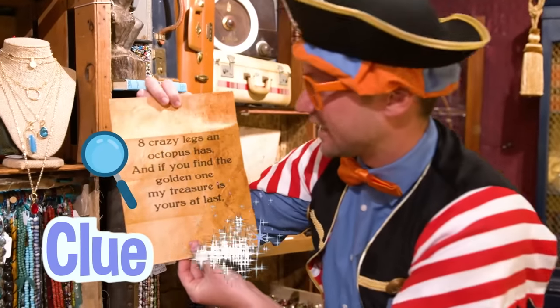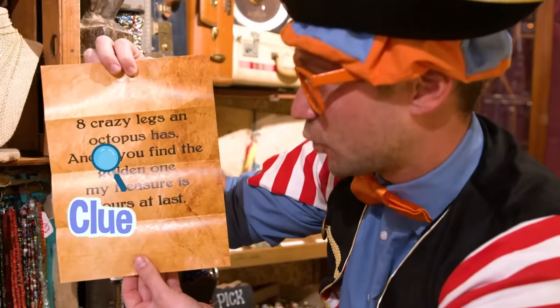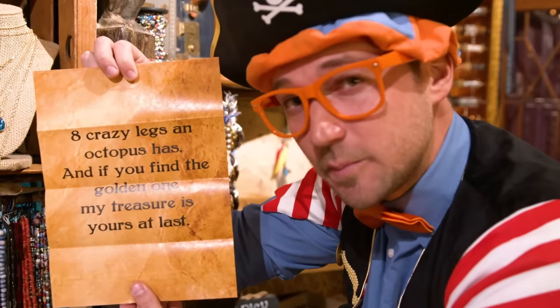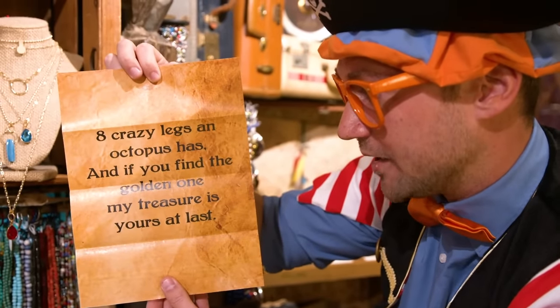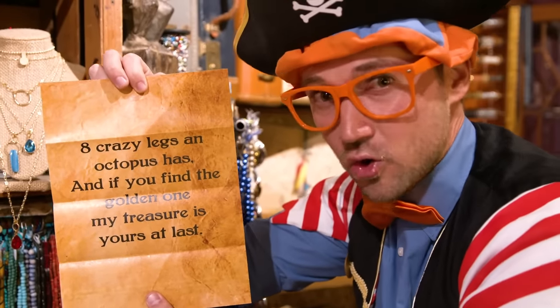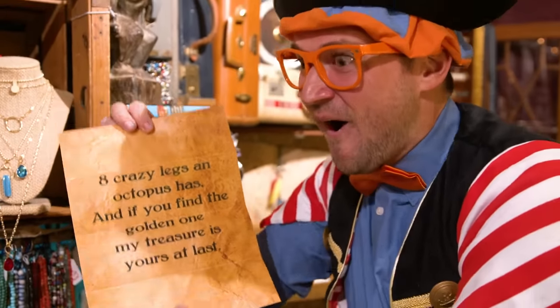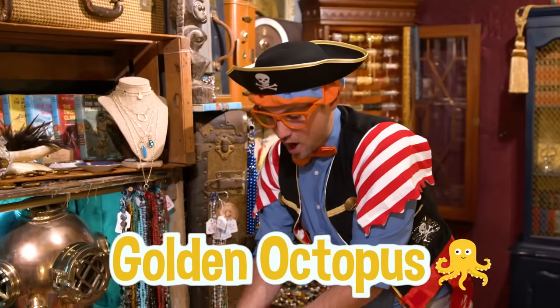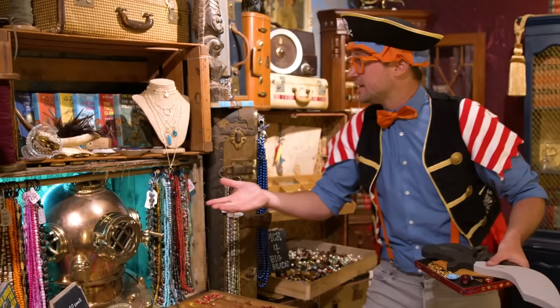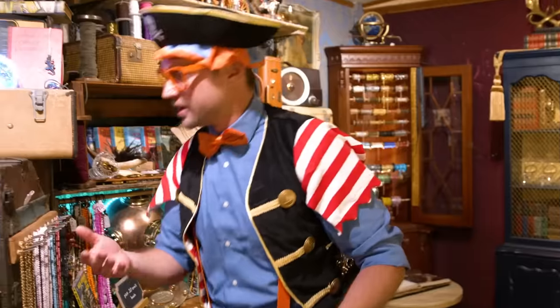Okay, let's read it together. Eight crazy legs an octopus has. And if you find the golden one, my treasure is yours at last. Okay, I know what that means. We must find a golden octopus. Yeah, that'll be pretty easy. All we have to do is keep exploring to find the golden octopus.